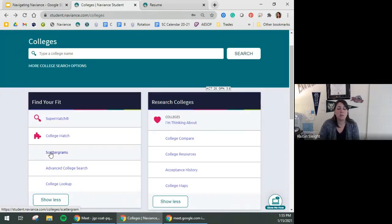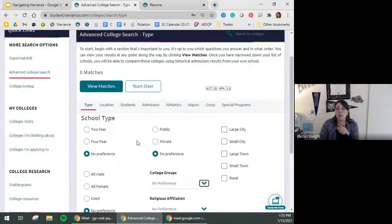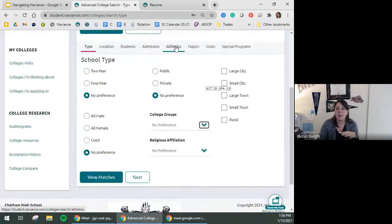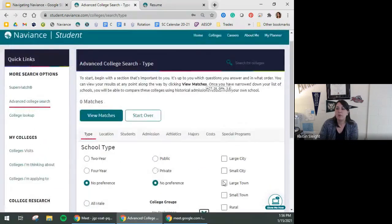Scattergrams I already showed you. So you can access that here through the Find Your Fit, or like I said, through the actual college. It's the same exact thing. It will bring you right to that same page. There's a college search here where if you want to go kind of back to the basics and just type everything in, it's the same thing as a SuperMatch. It's just asking you question by question and prompting you. So you can do your match that way as well.